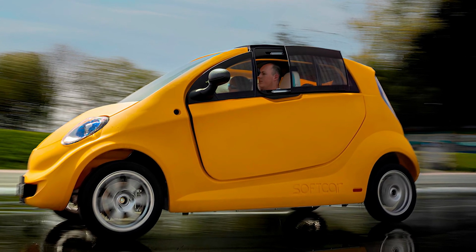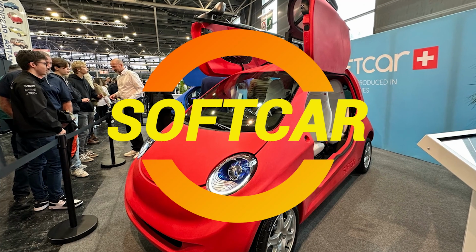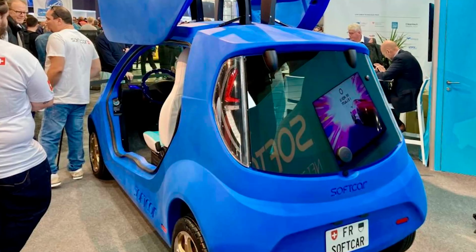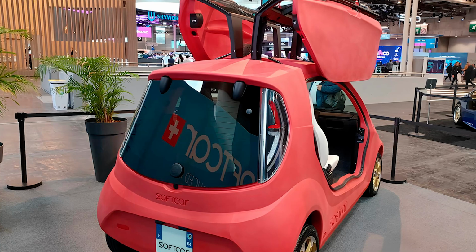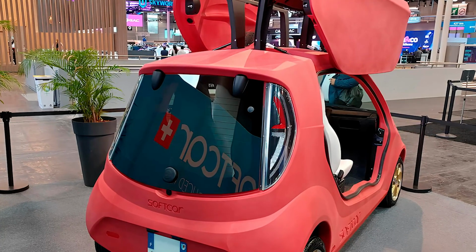Ladies and gentlemen, gather round because we've got something so light and compact, it might just make your current car look like a lumbering dinosaur. Let me tell you, when I first heard about the Softcar at the Paris Auto Show, I was like, are they sure this thing is actually a car and not just a futuristic version of a plastic toy? But then I got the specs, and I realized this thing is no joke.